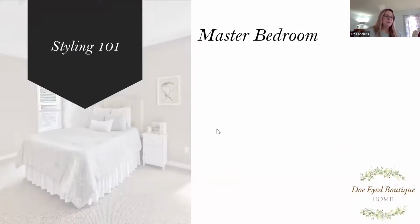So the master bedroom, that should be a retreat. Everybody wants to run to their master bedroom and hide from the world. In my life, my master bedroom is the last room I get to at the end of the day, and so my clothes have not been put away. But when we sell a house, it's completely different.